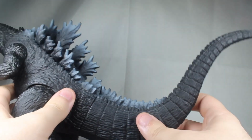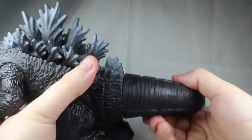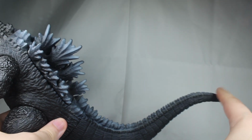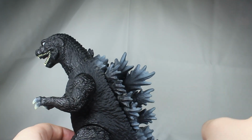Moving on over to the tail. The tail can move as well. It's a big tail, so moving it in any way, shape is going to take up space. But as you can see, they painted all the dorsal plates up to the tip of the tail. Look at that. Bandai, please, please.